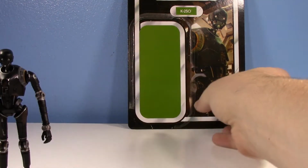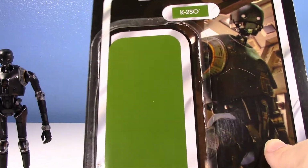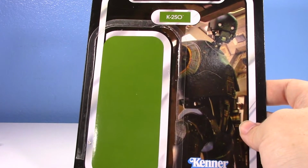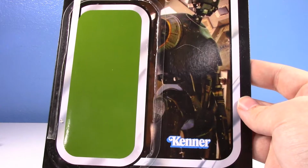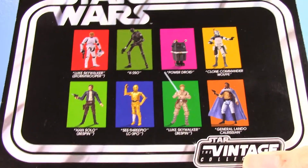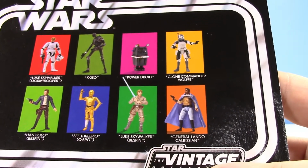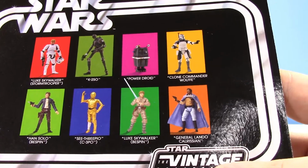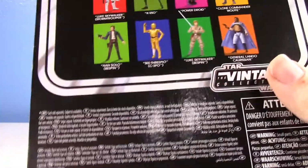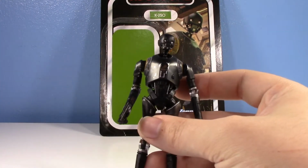Let's look at the card back first. I kind of goofed up opening this one, because it's been a while since I've opened a TVC card back, because they don't give me a lot of them to open up. So you get green, which is a pretty nice color choice in my opinion. Rogue One. Nice picture of K2. I like that pick they did. And then on the back here, you have the other figures in the wave. Luke Stormtrooper, K2, which is actually too tall for the... oh my gosh. Power Droid, which for whatever ungodly reason is held back for a couple months. Wolf, which is great. And then other figures I've had for about a decade, because Hasbro felt the need to re-release them. Hooray. So, yep, that's the card back. Pretty nice card back. Let's talk about the figure.